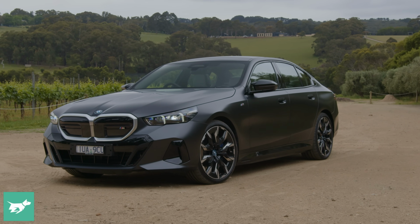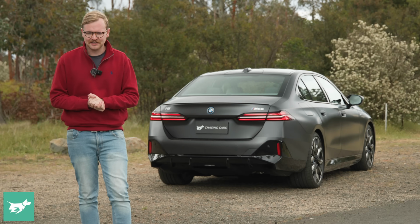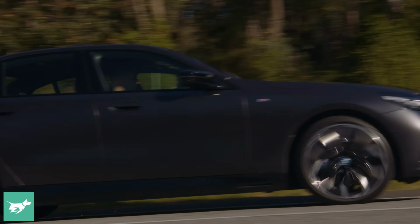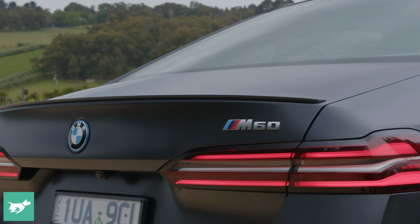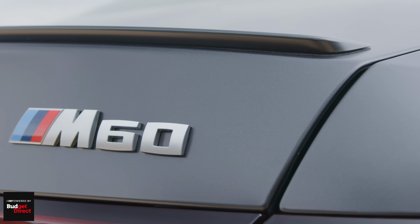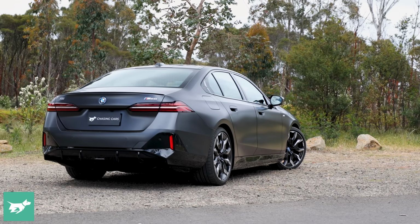So that's my opinion of the new BMW 5 Series, in particular the i5 M60. We're really starting to see that development in EVs starting to fly now as billions of dollars in R&D budgets unlock some pretty superb engineering. This car is always comfortable, yet it's aggressive and hardcore when you want it to be in the twisties. The performance is electrifying, for want of a better word. The build quality is superb.